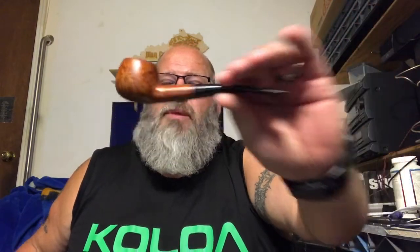Today I'm smoking my Savinelli Oscar. I guess you'd call that a squash tomato or a pot. And as you saw, I'm smoking some McClelland's 5100 Red Cake.